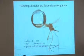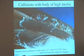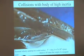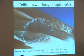Moreover, their speed is very high compared to the mosquito. A mosquito probably travels at most 1 meter per second. But these drops at terminal velocity, if you ever try to see them on high-speed video, are quite fast, 5 to 9 meters per second. The drops, because of their high speed, carry a great deal of momentum that's basically thrown laterally anytime it hits a solid surface.